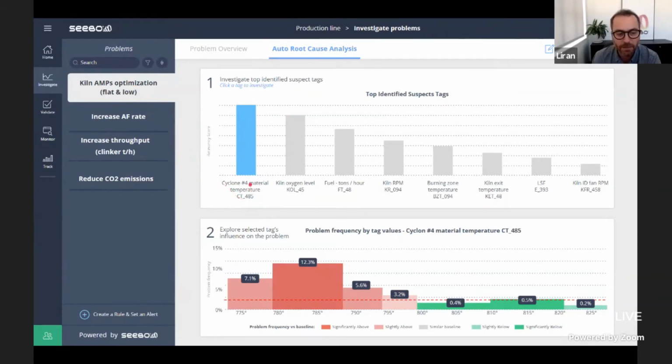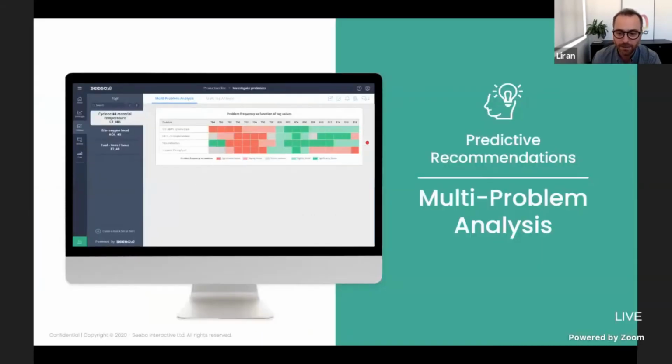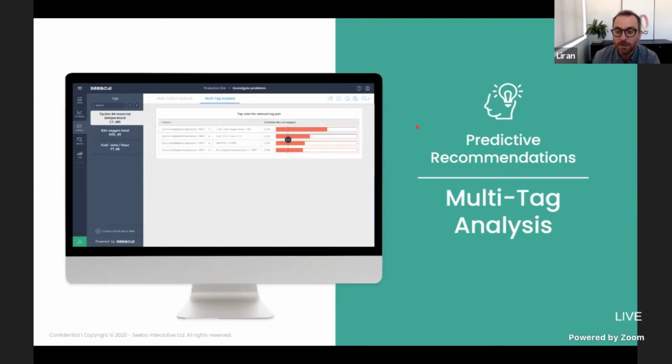The other concern that I have is the relationship between the different tags. If I'm changing something here, should I do any other changes in the manufacturing process? Exactly to address that, we introduce the multi-problem analysis. This is a set of tools that will help us to identify what are the right parameters, not for a specific problem, but for a set of problems, and to find the common ground in terms of process efficiency. Then, using the multi-tag analysis, you can identify a relationship between tags and find an operational envelope.